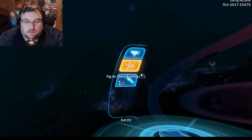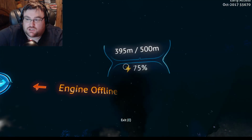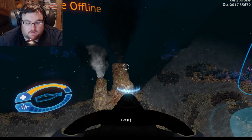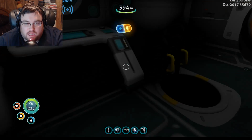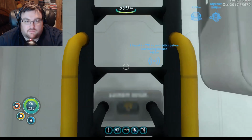All right. Okay, let's take it off of silent running. Engine powering down. Silent running is great because you don't get attacked, but as you can see right here, it's also a huge power draw. All right, let's see how bad we're hurt. Okay, we've only got one. That's fine. I can repair that right now. Let's just go ahead and go outside and do a repair.